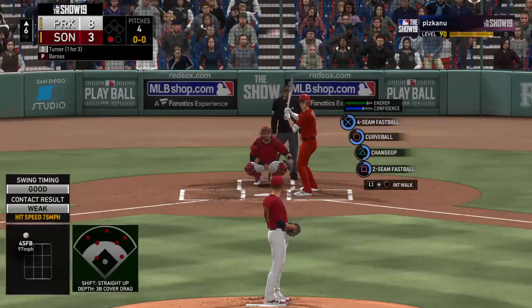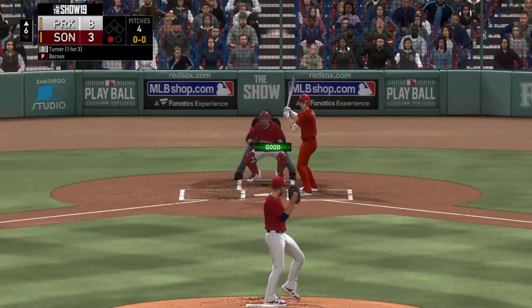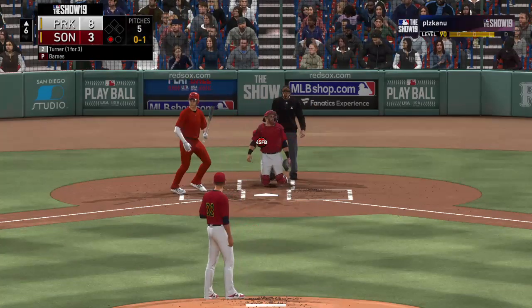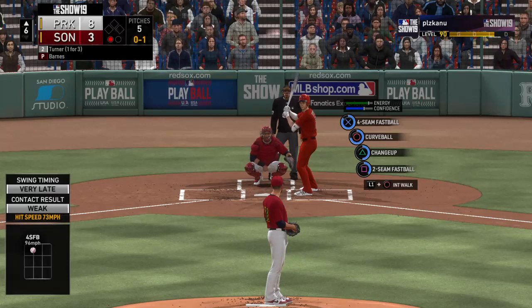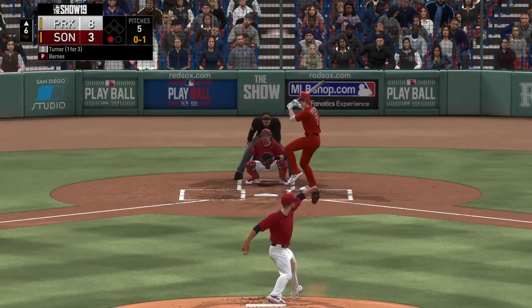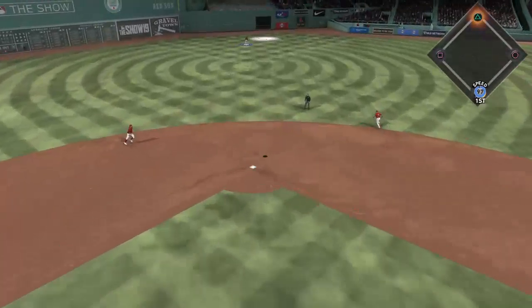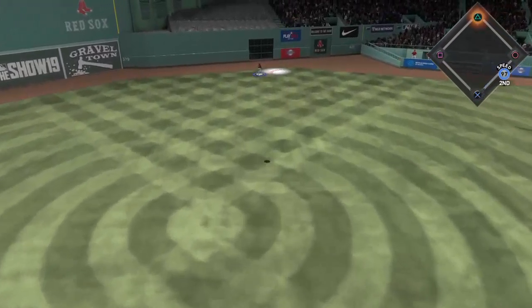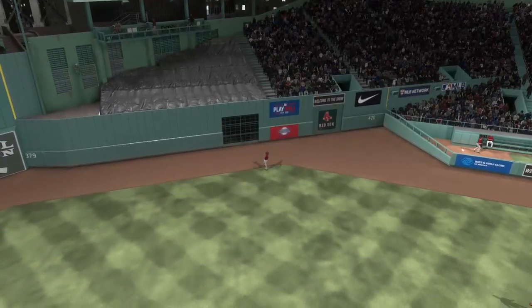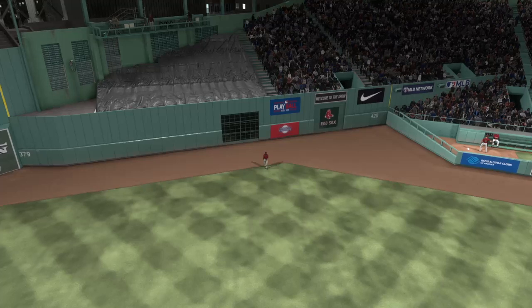At the plate, Trea Turner. He's got a hit in 3 at-bats to this point. Strike 1 to start the at-bat. High in the air out to center field. Bradley is back, and he'll get there to make the play for out number 2.